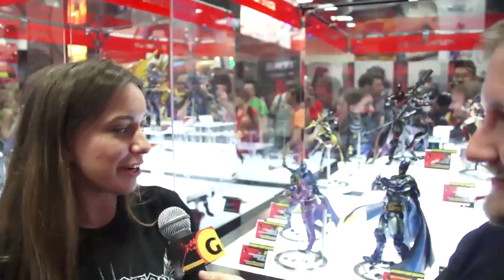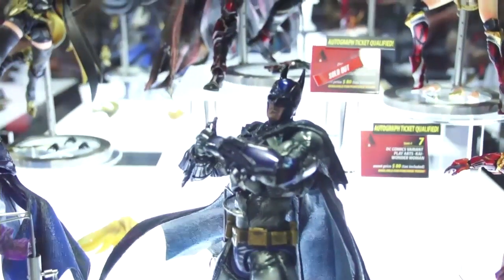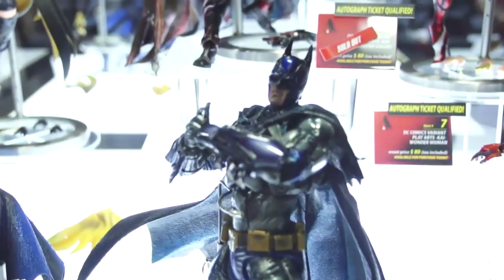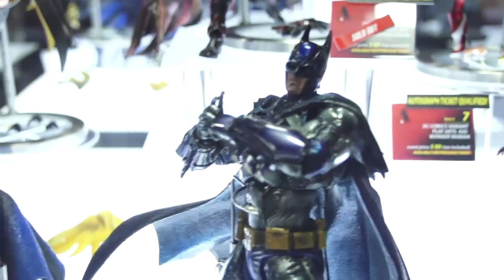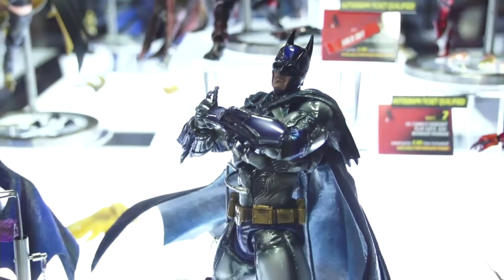Okay, so yeah, actually Square Enix Products makes all kinds of great figures, especially Batman figures. So from Batman Arkham Origins, this is our San Diego Comic-Con exclusive. It's a limited color version, kind of a metallic version of our Batman from Arkham Origins. So he has this shiny finish, like he's standing atop a tower in the moonlight. That's kind of the way that we like to describe it.